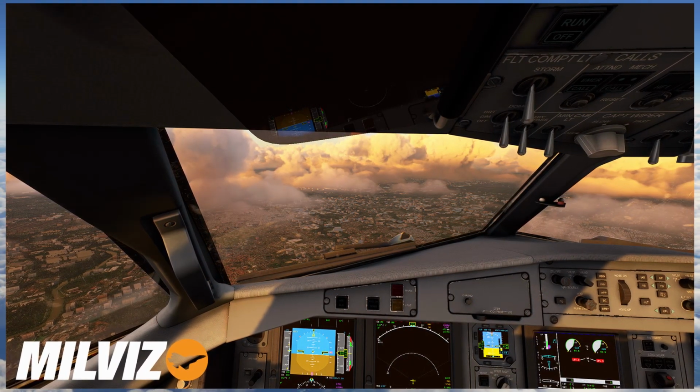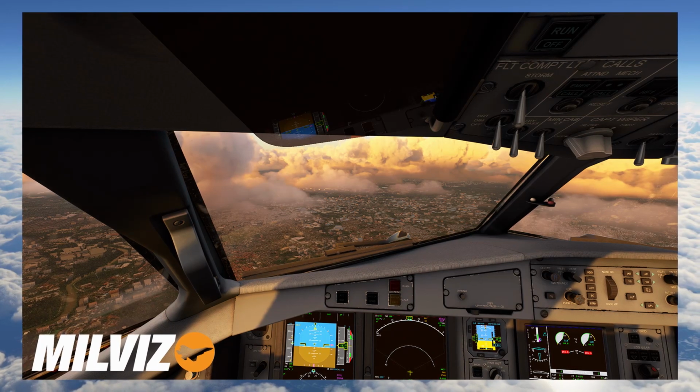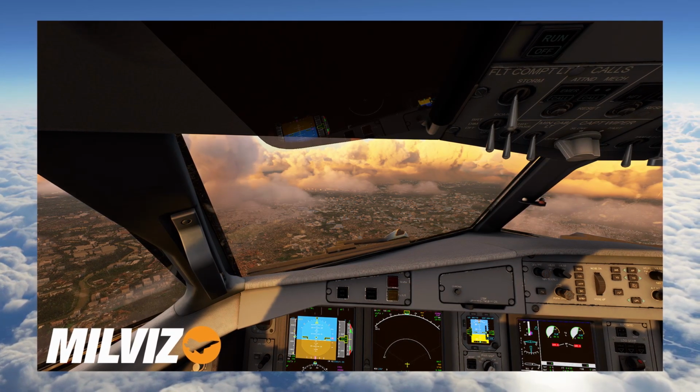Now there is issues, and what stands out to me is really the texturing in the cockpit. Of course still very early days, but looking at the master warning and master caution lights, you can see around there's a high level of pixelation. But the layer of material above the master warning switch, well, it looks very fuzzy, so I hope they do sort that out.